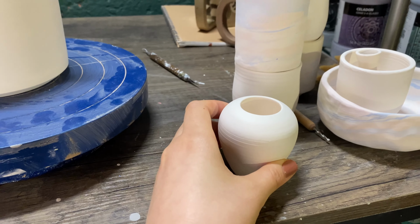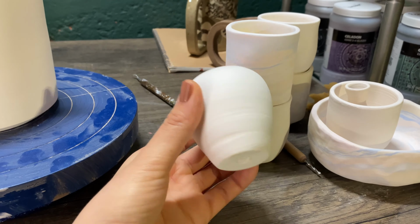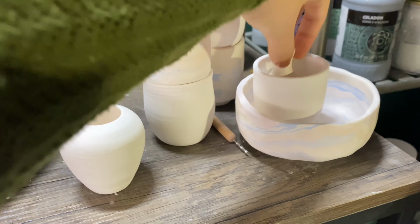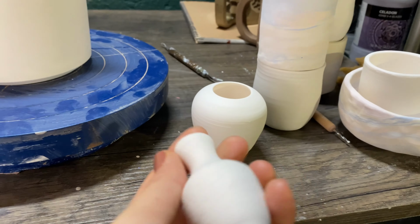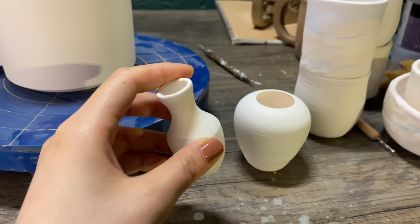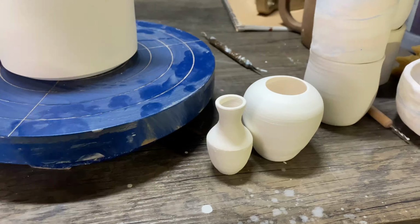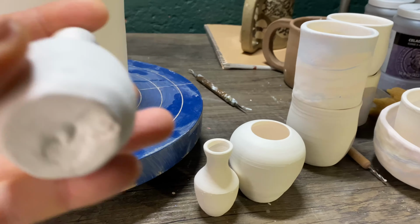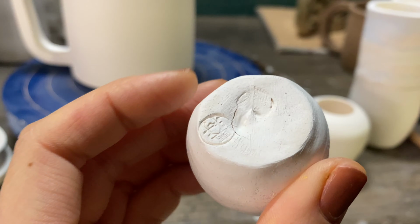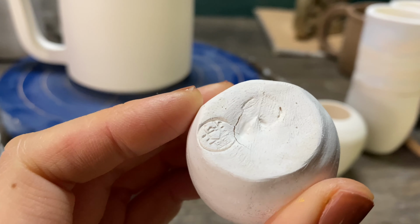I want to make a range of different price points, so I'm making some tiny vases. I made a little moon jar. This little lumpy guy, which is something I'm discovering: throwing really tiny vases proved to be pretty difficult. So I've had a lot of oopsies, like this guy.